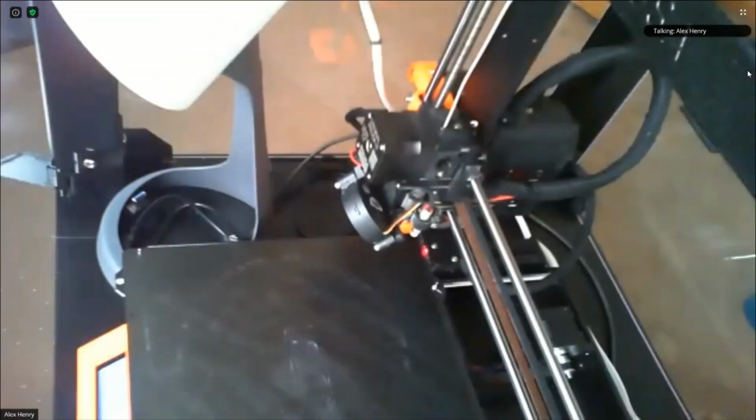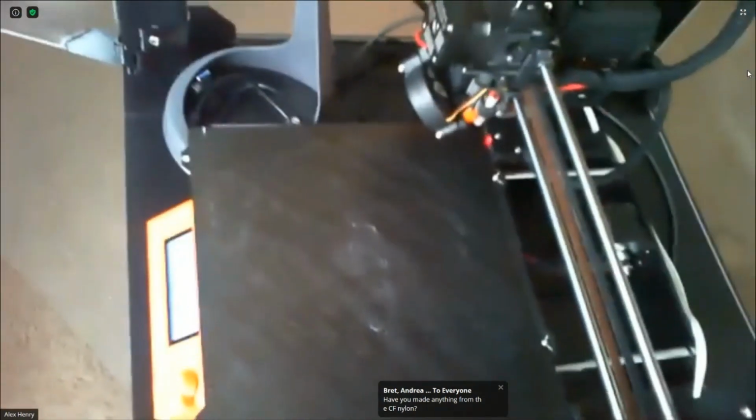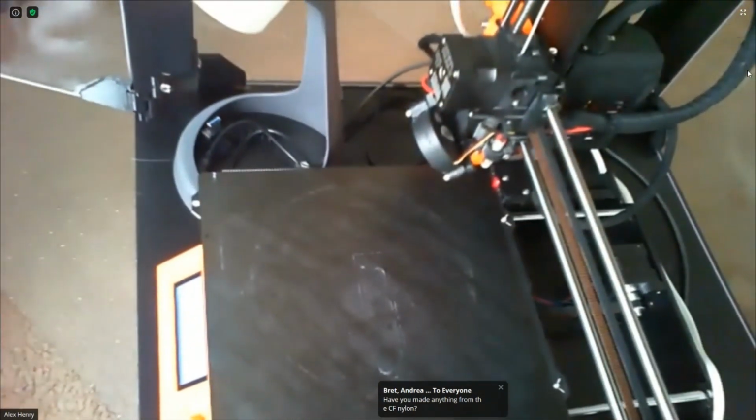I'm going to start up a 3D print. It's going to start heating up right now. But hopefully you guys can kind of see what the process looks like. Have you made anything from CF nylon? Yeah, it works really well.